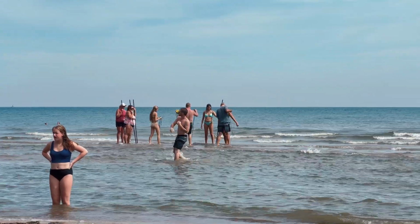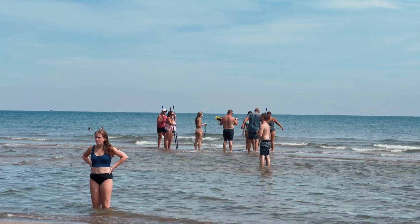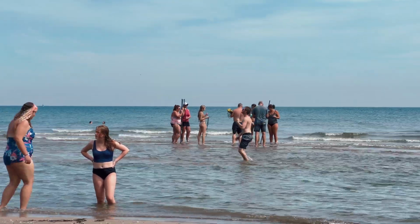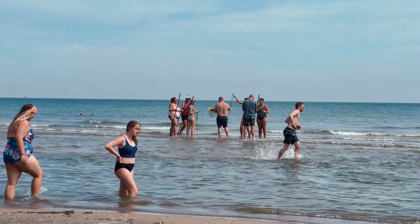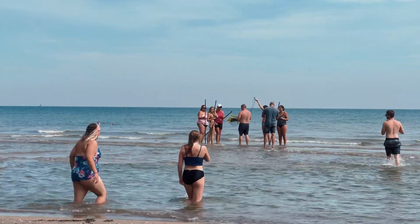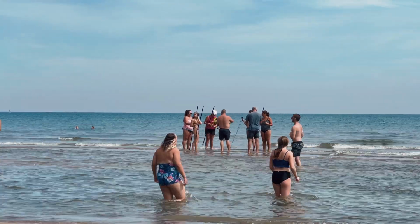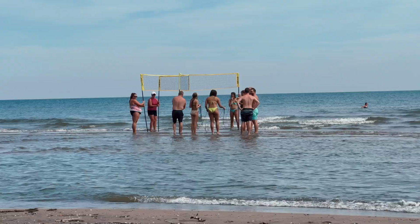So there's so many things to do here when you're on the beach here at Rondeau, and any beach really, but these folks, they've got 4 poles in their hand. The ladies did for the last 5 minutes. We're kind of confused what they're doing, but now the guys bring out a net, and I suspect it's a volleyball net. We'll come back and show you what the final outcome is.